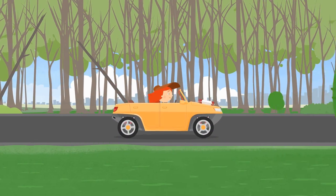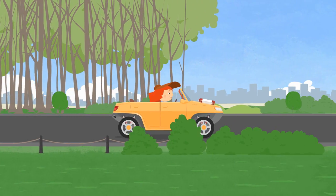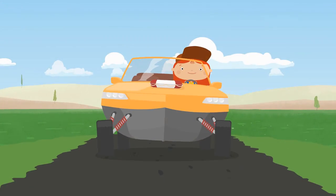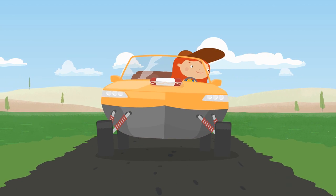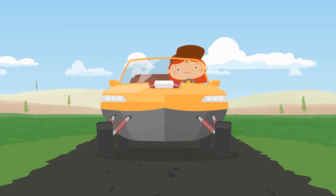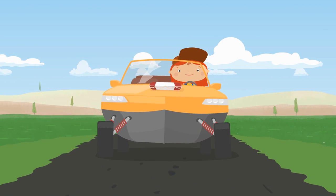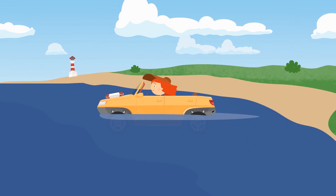The amphibious vehicle drives perfectly on the normal road. Now it's time to go on the water. Here's the sea. Let's go.